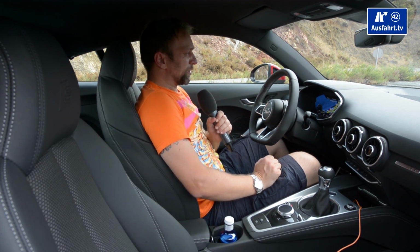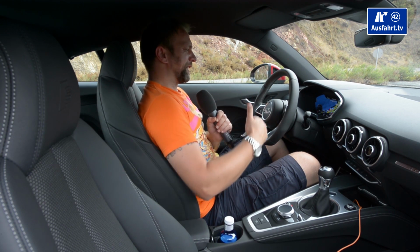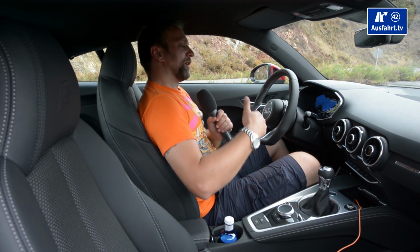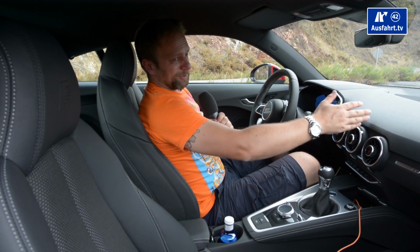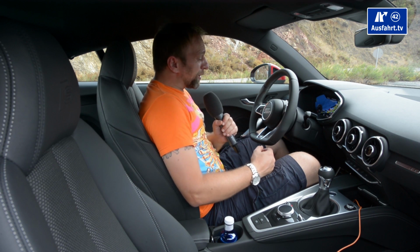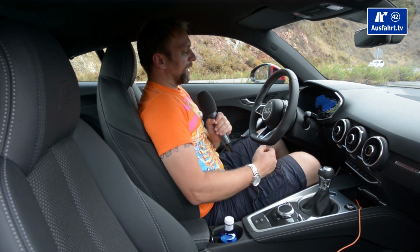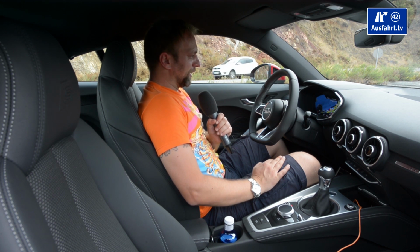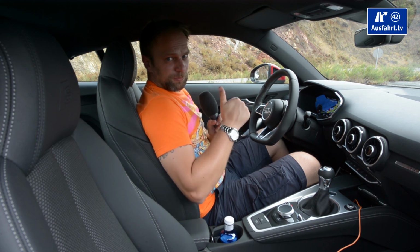I kind of thought I would be really distracted from driving while I have this view, but no, I'm not. It's okay, you know, you see a lot and it's easier when you have a bigger screen to get the information that you need, rather than putting your view aside on a center display, or looking really tight to get whatever they're trying to show you. I'm really convinced that this is the right way for Audi. The virtual cockpit works for me.